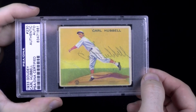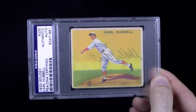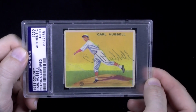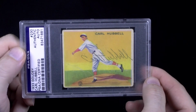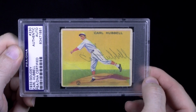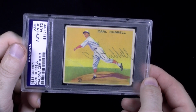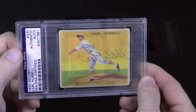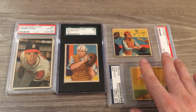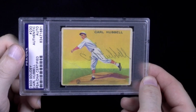Gorgeous. This was the only lot I won in that auction. And I will take it. I did take it. Mine now. PSA/DNA Authentic Auto, '33 Goudey. Wow, this is going to go in the collection. This is going to go nicely next to Warren Spahn and Jimmy Foxx and Al Lopez and all those early cards I have. So I'm going to go and enjoy this for a while.